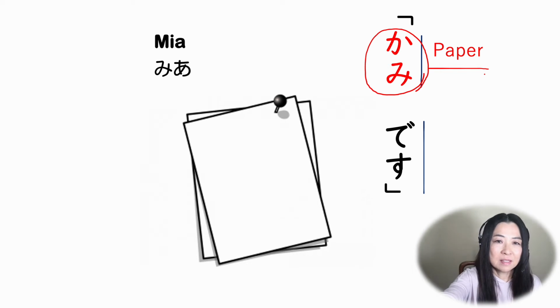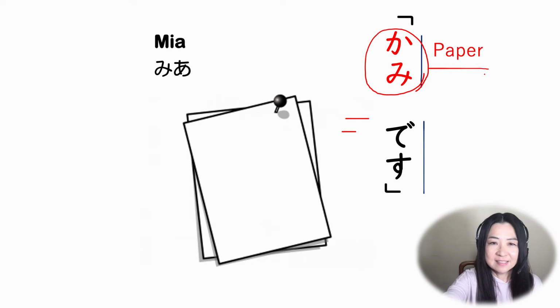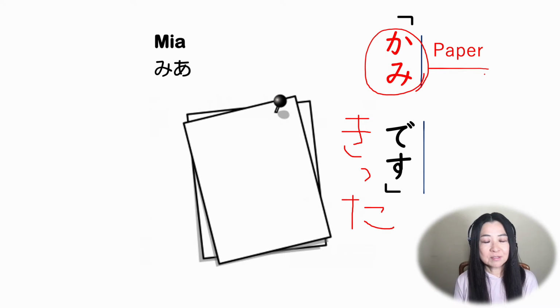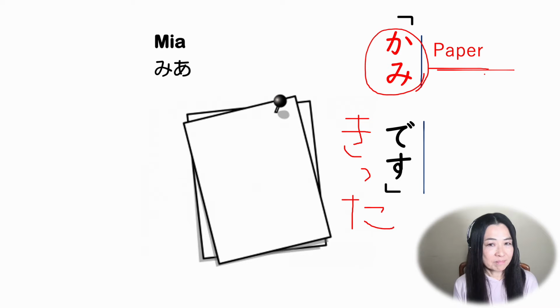Kami kitta? Did you cut your hair? You remember this one, kitta. Did you cut? Cut is kiru. Kami kitta. If you say kami kitta, it means you're asking, did you cut your hair? And also this is paper, of course, the same thing, kami.